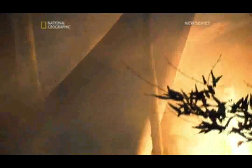The impact tears the aircraft apart. The wings broke off and the fuel is in the wings, so the flames really sort of shot inside the plane.